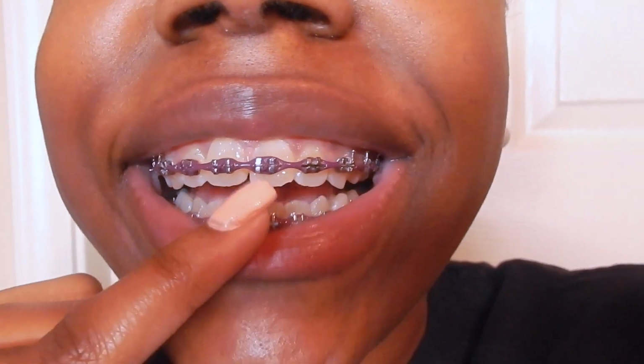The reason why I'm getting one in September is because if you look closely, there is a small pocket of gum right in between my two front teeth, right there. And if you look closer, you'll see there's a small gap right here at the bottom of my two front teeth. My orthodontist thinks that once my gums grow back to normal size, there will be a small gap there. I don't want that. He doesn't want that. So I am going to get the gingivectomy, and he's basically going to just laser this part off.